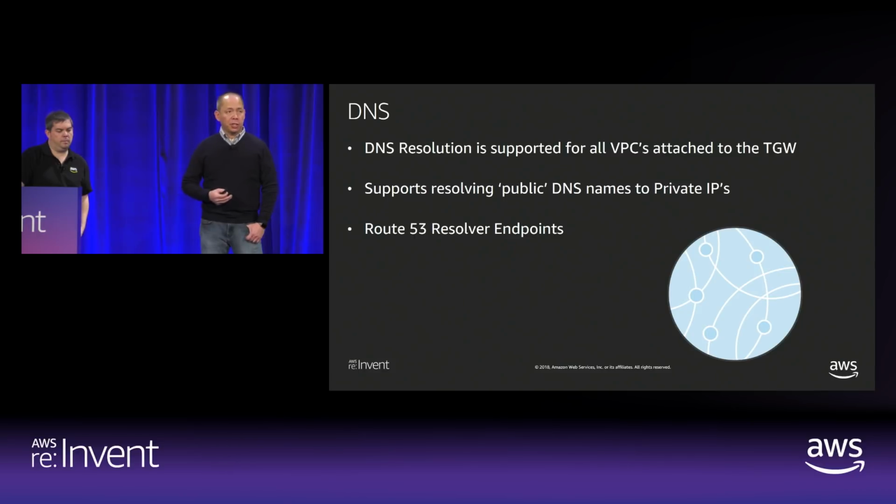The other thing that we started off with was transit gateway supports thousands of VPC connections. And so we know that we want to be able to support multiple accounts across all those connections. And so how do we do this? So transit gateway uses the newly announced Resource Access Manager to centrally manage resource sharing.